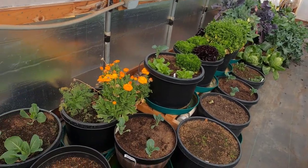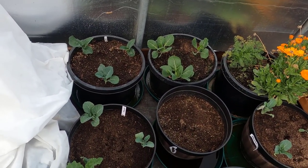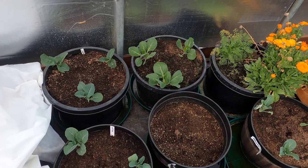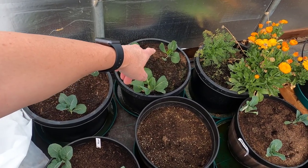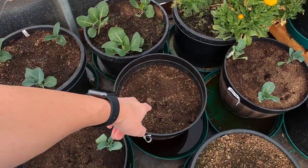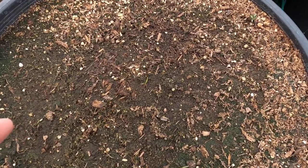So, let's see. Pots and pots and pots. Lots of them. Emerald Crown, Atlantis. Those are both broccolis. That is also an Emerald Crown. These will be potatoes. This is Hercules carrots, and I don't know if you can see or not, there's just a few little guys up in here so far.